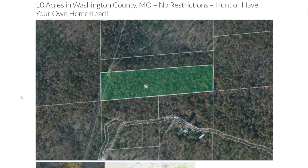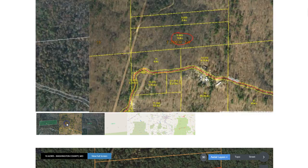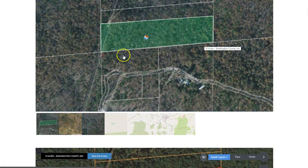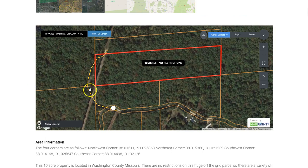So we do our best to get plat maps and then build out interactive maps as well. So this is actually the view from the county and the county's plat maps, and then this is a view using our software and our aerial views. So the access is actually off of this county road here, and you come up, and I'll show you on the map. So you can see how I have this checkered line here. This is the actual kind of dirt road, gravel road that goes up to the northwest corner of the property.